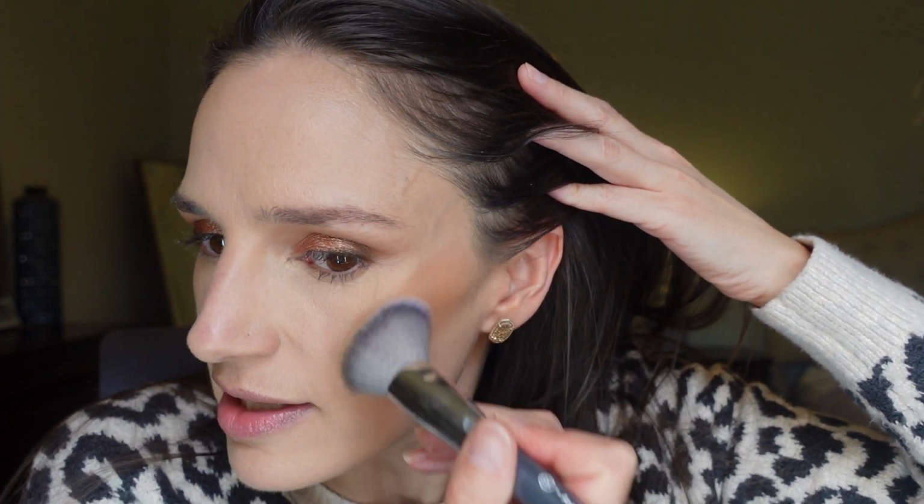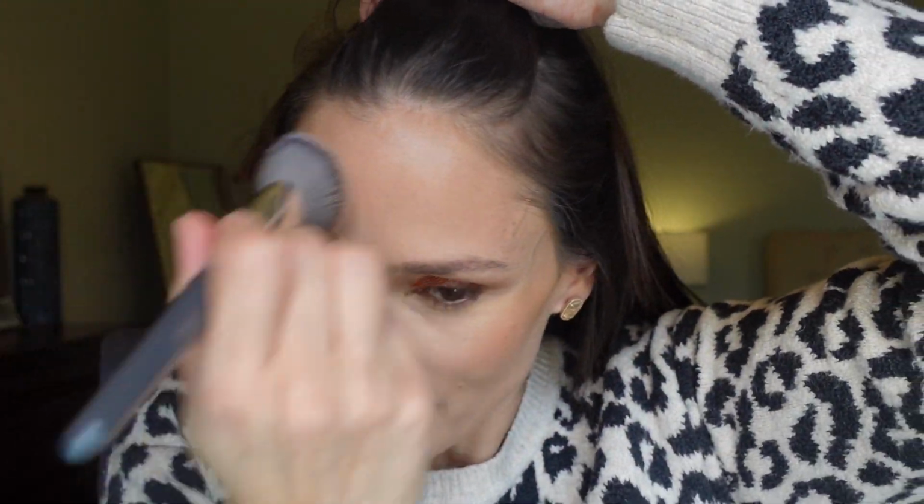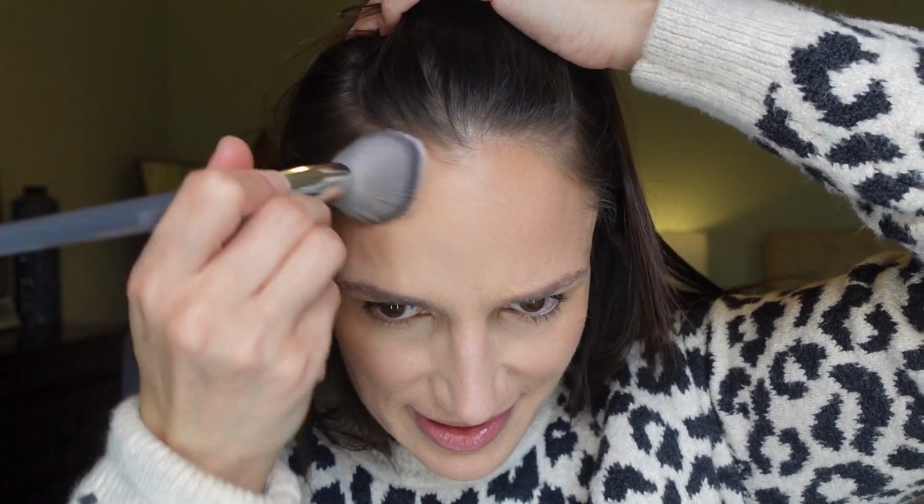Seems to be blending really nice. Pretty pigmented when you first lay it down. It's blending out nicely. I'm using the Angie brush. Yeah, it's blending in really well with that powder. Seamless, easy to blend. Really, really nice. Yes. Okay, I have to agree. I think that the bronzer is really a winner here. Combination of the bronzer and this brush. So far, so good.